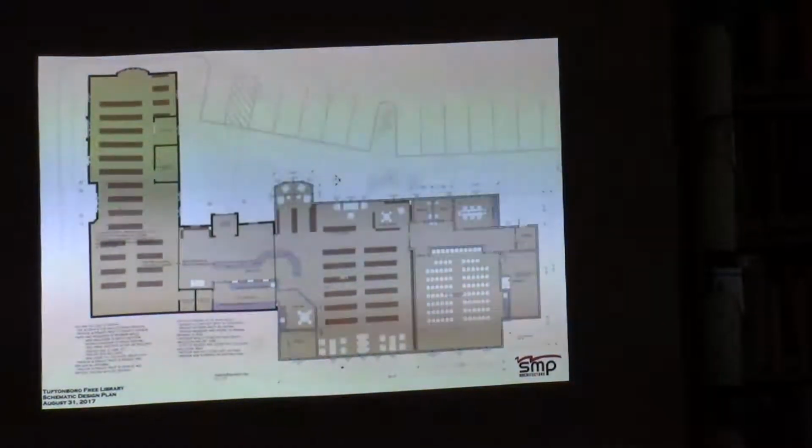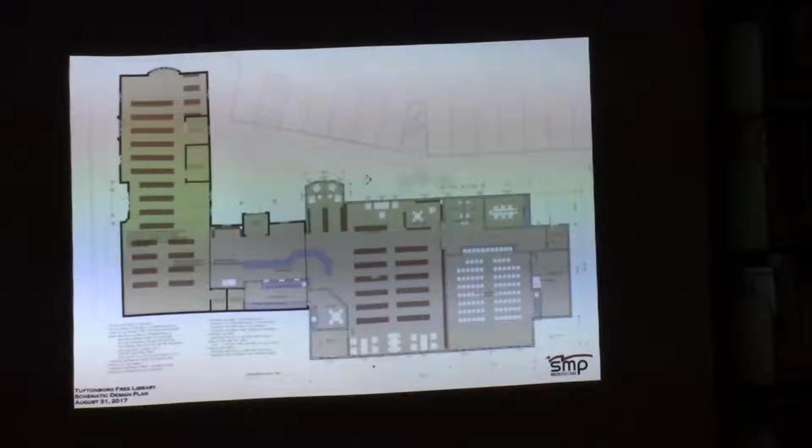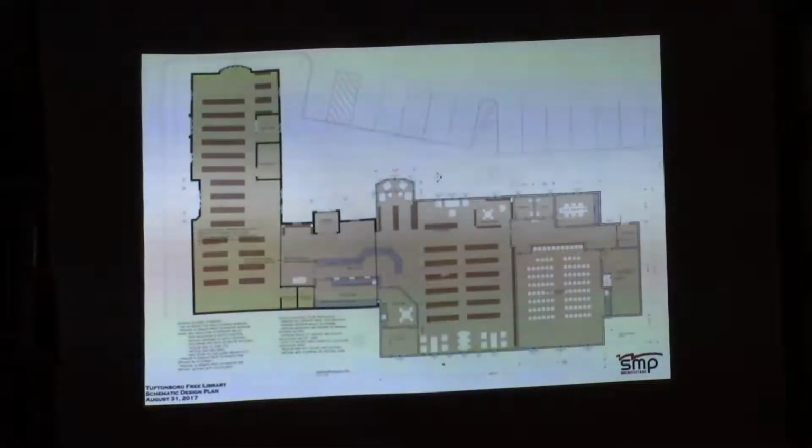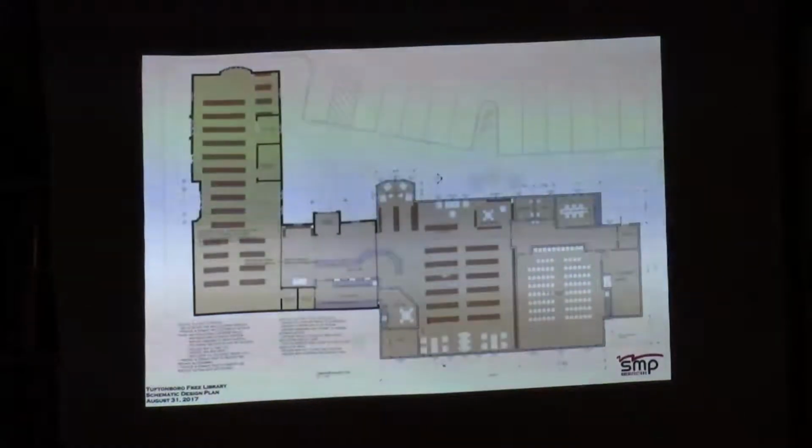Any other questions about how the layout of the plan works? It's been kind of kicking around for a while, but it's nice to have the chance to ask now.